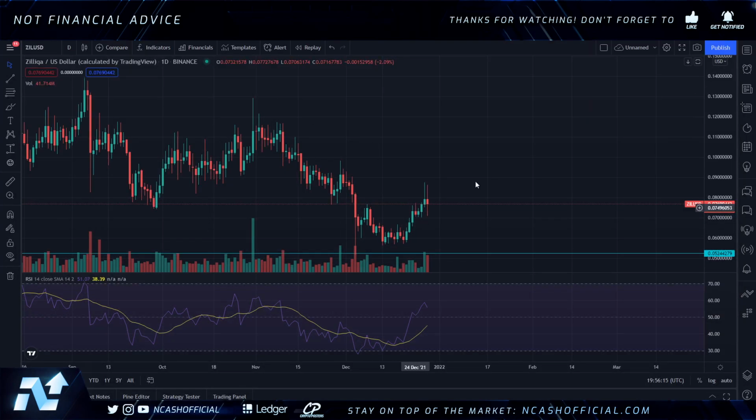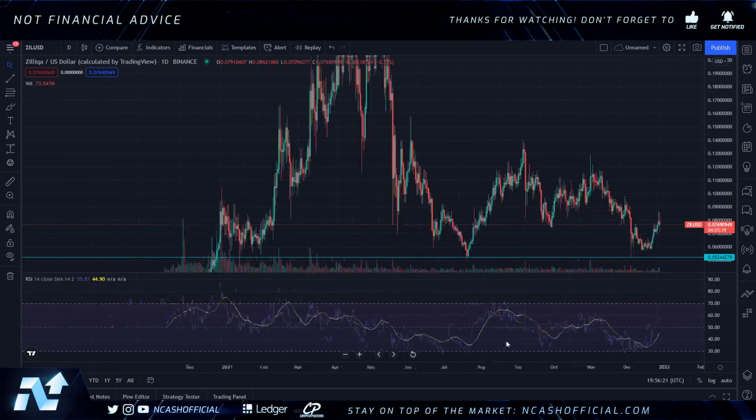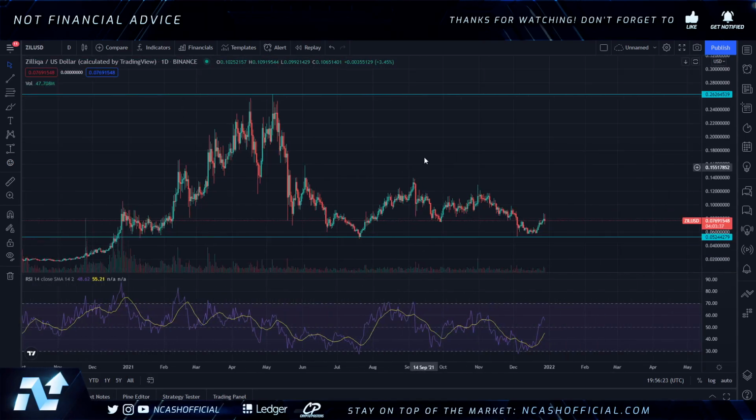I will say this though, definitely keep a close eye on the price. This has been under wraps for a very long time. It's been consolidating forever, and in my opinion, it's going to have a massive explosive rally very soon, especially in 2022.